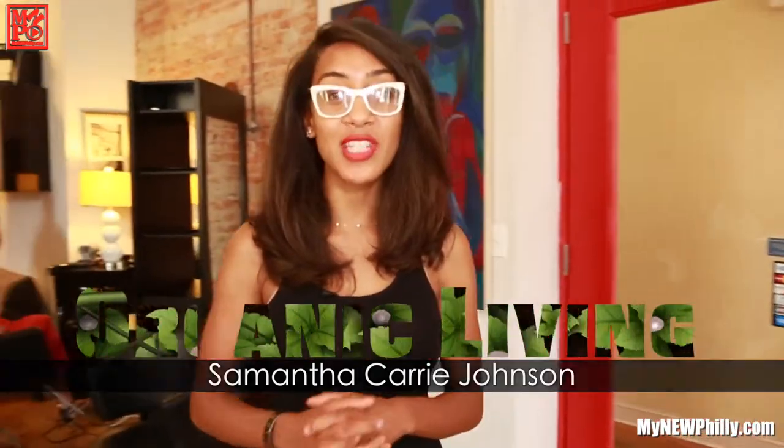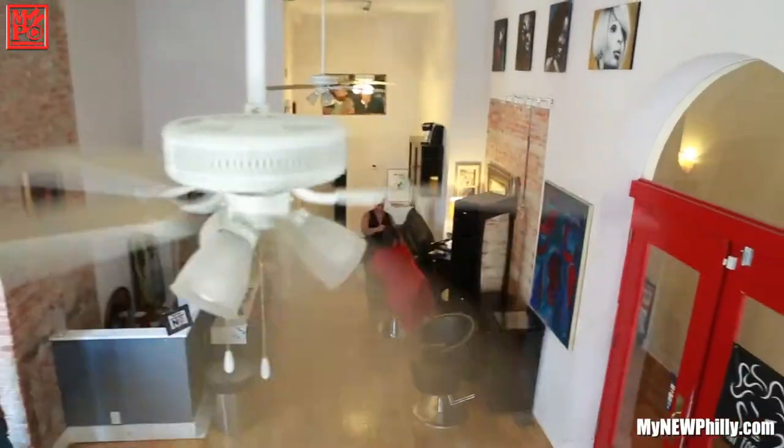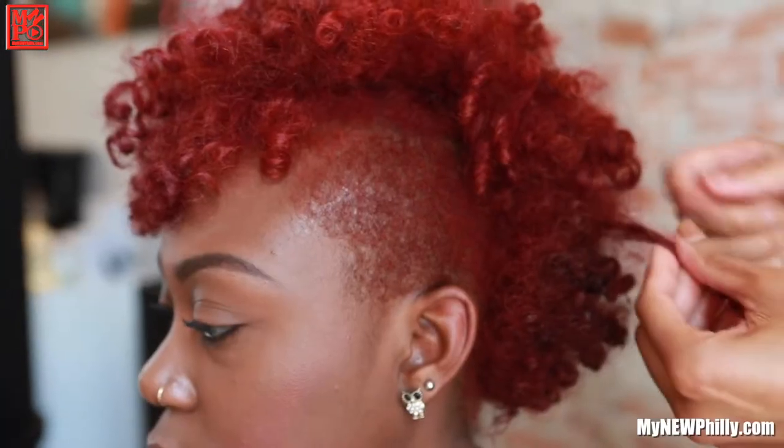I'm at Ryan Foster Hair Salon, learning all things natural hair. I have struggled with my natural hair texture my entire life. I have super thick hair, gorgeous, I love it, super thankful, but it's difficult. I've done Brazilian blowouts, relaxers, grown that out, and now I'm back to my natural hair, but I also don't have a natural curl pattern until I found Anika Lee Thompson, owner of Ryan Foster Hair Salon. Anika has saved my life and saved my hair.